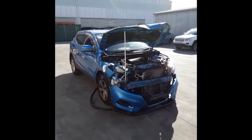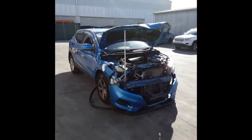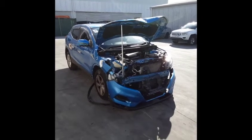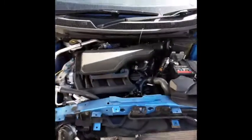Our phone number is 0738481382, and today we have a 2020 Nissan Qashqai ST, stock reference number 4611. The shape runs from the 6 month 2014 through to the current shape. It has an MR20 2-litre 4-cylinder petrol engine backed by an automatic front-wheel drive transmission.